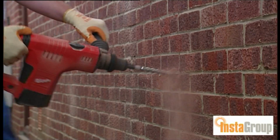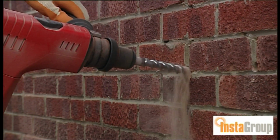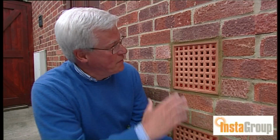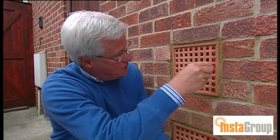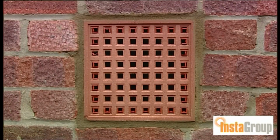There are as few holes as possible, all drilled to a set pattern to guarantee that all of the wall cavity will be filled with Instafibre. Obviously, there are some places that you don't want to fill up, air bricks, for example. So they're blanked off with these clever little things. The insulation is kept within the walls and the vital airflow is maintained.